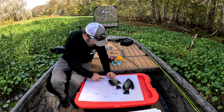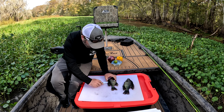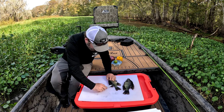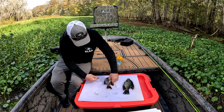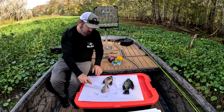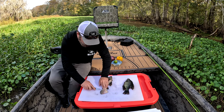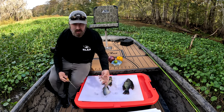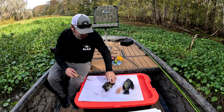Some guys will skirt the rib bone. I kind of just go all the way through like this. Go through. And once you flip over your fillet side here, you kind of just cut down, cut in, and skirt that skin. Got acorns falling on the motor. And then you're left with a fillet. Flip it over, do the same thing.